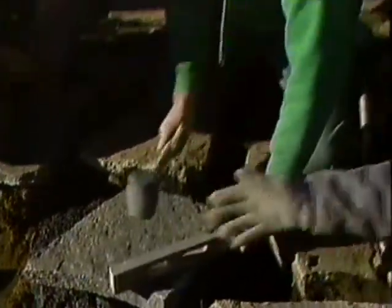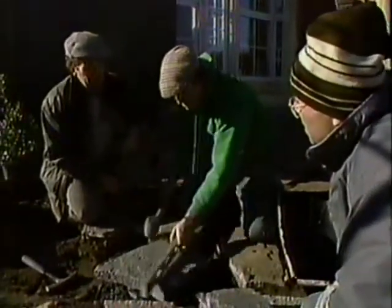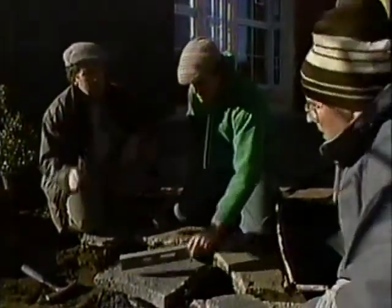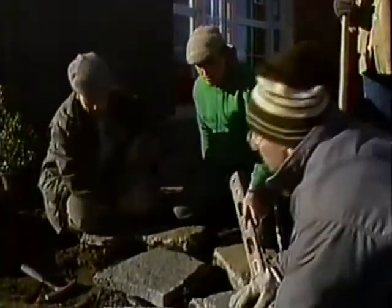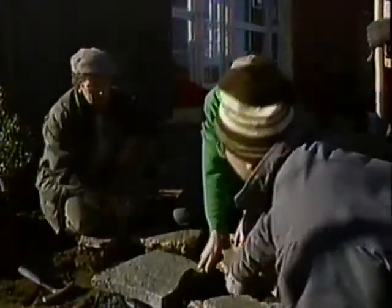Now, what I don't understand is why couldn't you do the same thing with stone dust? Well, if we laid the stone on a bed of stone dust, we can only cut away the depth of the stone, because then the stone dust would wash away. This way, it enables us to get a nice clean joint.